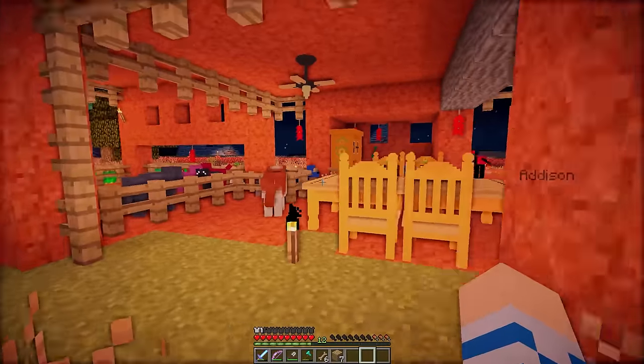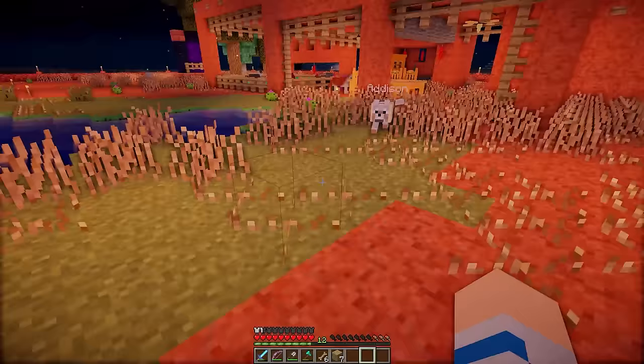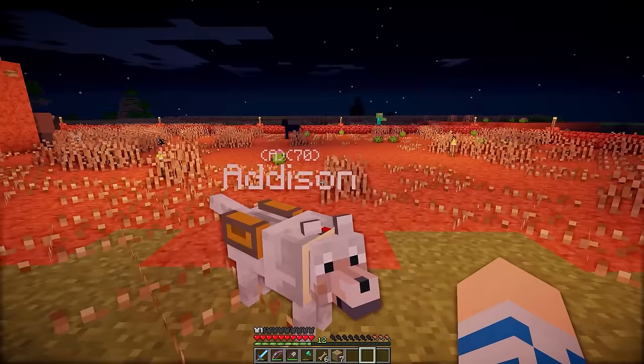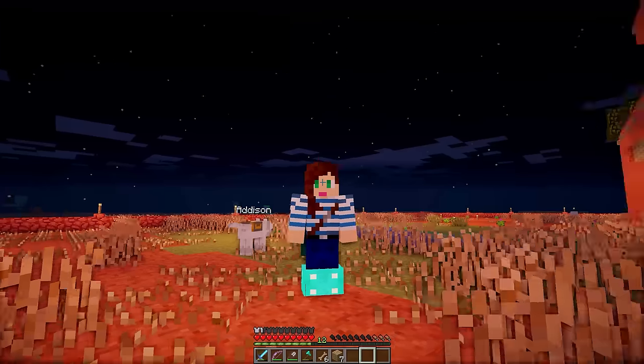The bison, once the dogs are gone, the bison will have plenty of room to just roam right here. They've got water, they've got grass. So the bison will be fine to stay here. I kind of think there's not really anything else to do here.